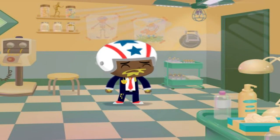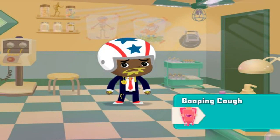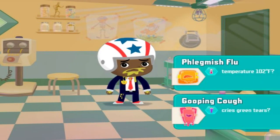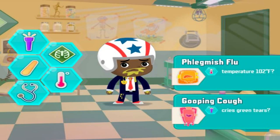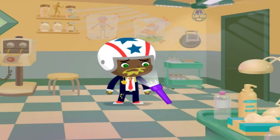What's next? Common cough with extra goo. Gross. No worries, I'm a doctor. This could be gooping cough or Flemish flu. Let's find out more. Shine the flashlight in the patient's eyes. Gooping cough.